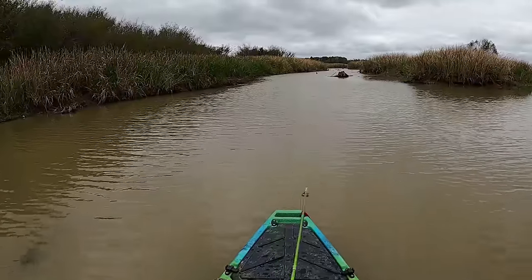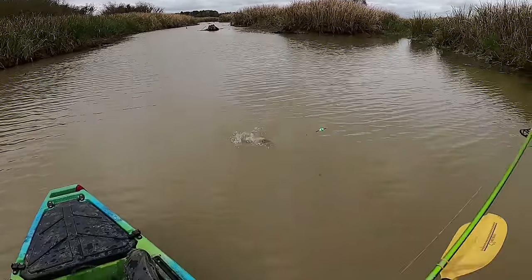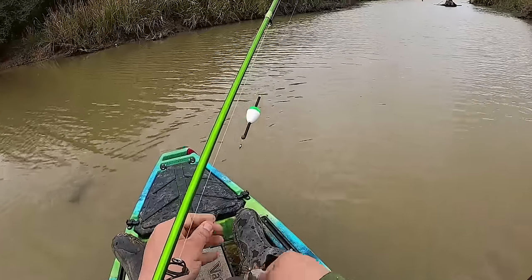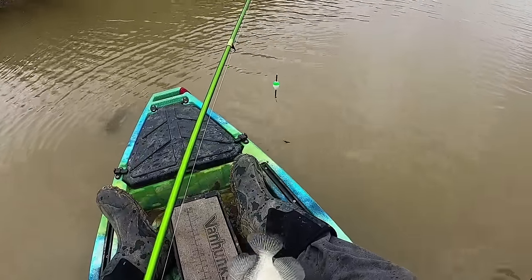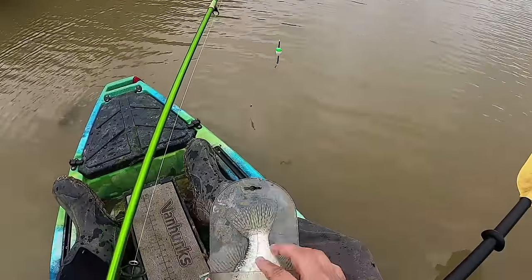Oh, he hit it. Feels like a better fish. Oh, and it is. Look at there, guys. There's a keeper black. That one was a little bit closer to me. I think that's gonna be a keeper. Oh yeah. 10.5, almost 11 inches, guys.